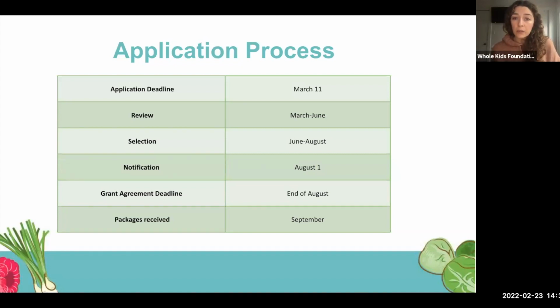The review process will be March through June. We work with a team of reviewers who are all across the country, who currently work or have worked in school garden or farm to school work. And so they serve as our subject matter experts, and they will spend the spring and early part of the summer reviewing the applications. We will do the selection process from June to August, and our notification date, regardless of decision, will be August 1st of this year.